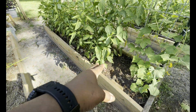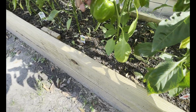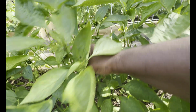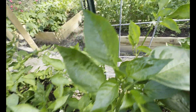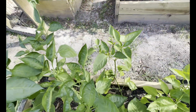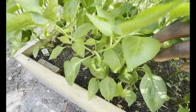All of these are bell peppers all the way down. The red bell peppers, we have 6 red bell pepper. Let me see if I can show you one. See? These are the yellow bell peppers. Now these aren't that big yet. They're still coming. We have 6 plants of those. And then from here all the way back is all green bell peppers. Everywhere you look, we have some green bell peppers over here. We have quite a few. This bush here is loaded.